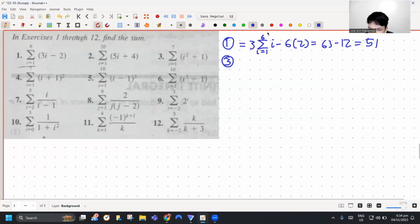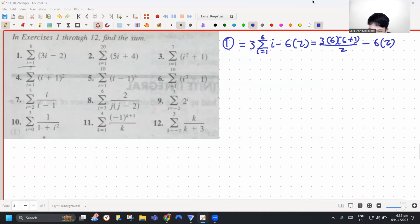So, for example, may line ka na 3 times n plus 1 over 2 evaluated at n equals 6 minus 2 times n evaluated at n equals 6. Ito yung example, send ko yung screenshot ko. Kasi yung gusto natin ay provide enough detail so that klaro sa nagbabasa anong ginawa. And then use the same thing dun sa number 2.